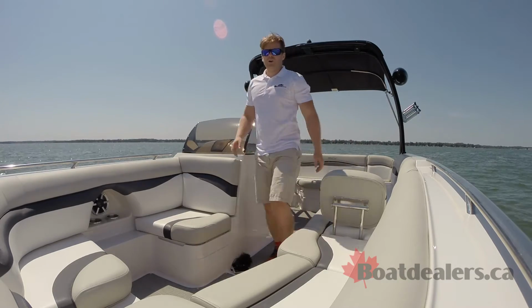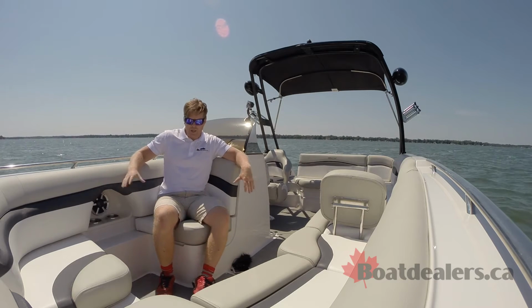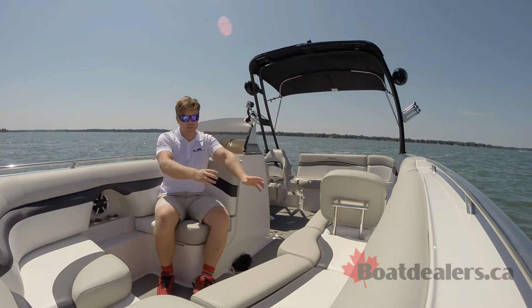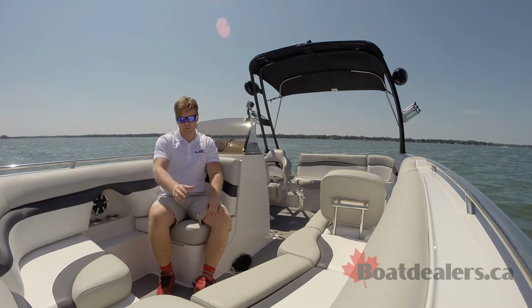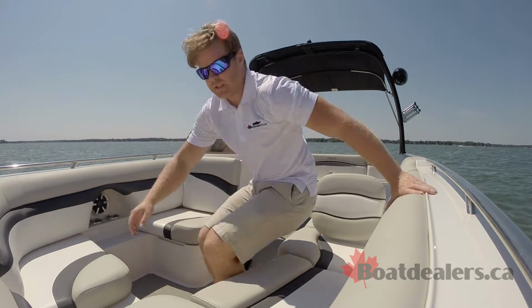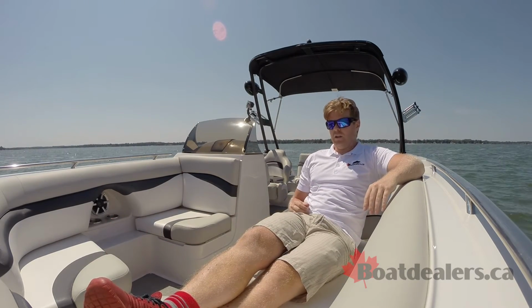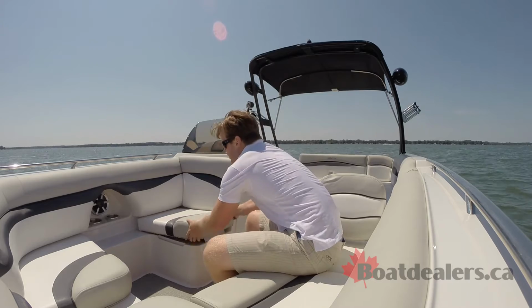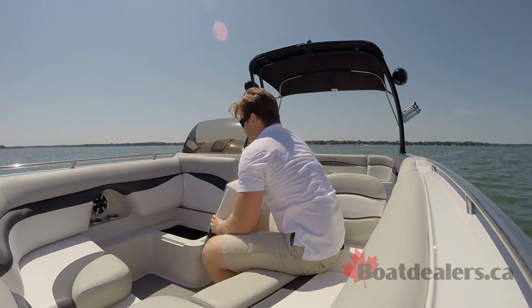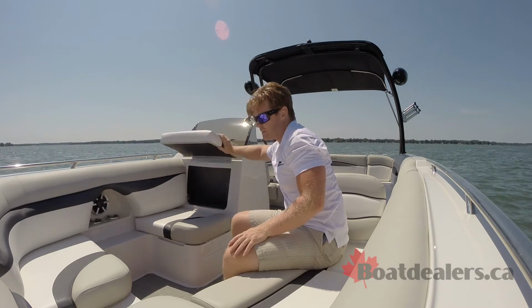Now here in the bow, you have what's called their quad pod seating layout, meaning you have the four sections, but you can also sit around the table. But with the filler cushions in place, you can now lounge out as well. And of course, there's storage under every seat and even in the backrests.